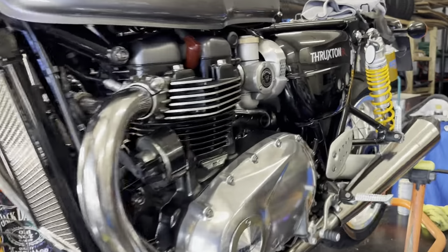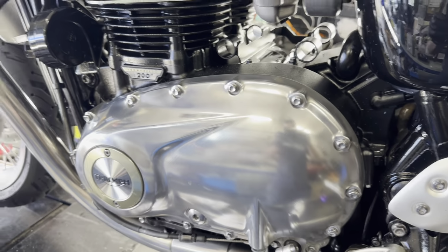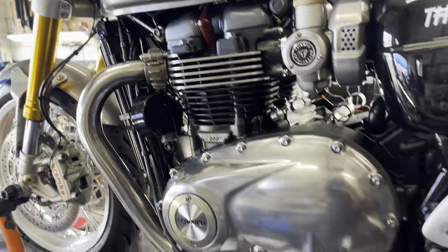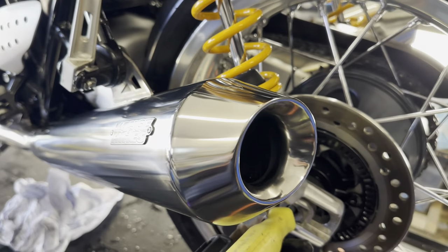Thruxton is coming along nicely. These engine cases, look at that, they come up like new. Like I said, we've been looking after this bike probably for the last 5 years. So this is why it polishes up so nice.